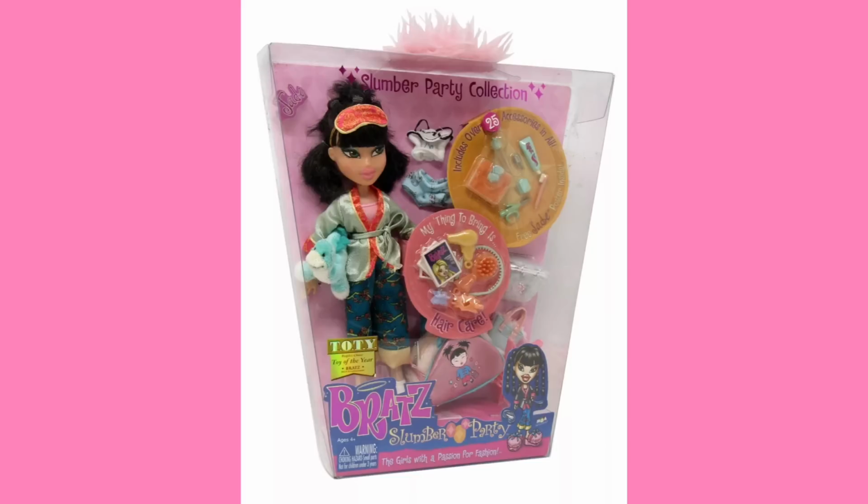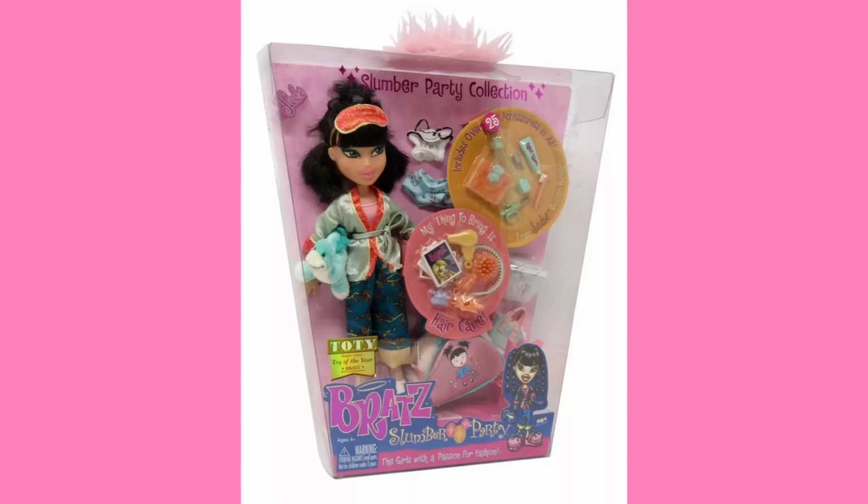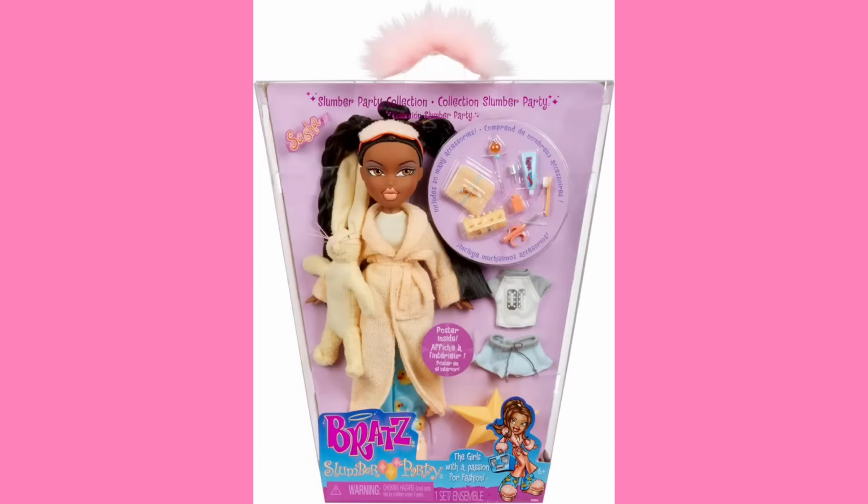So, yeah. As you can see, they used to come with a big bag to keep all their items inside of, and they don't have that bag anymore. In addition to the one circle of accessories, they also came with a second thing that said "my favorite thing to bring," and they don't seem to come with that anymore.